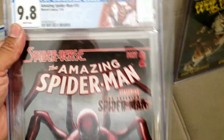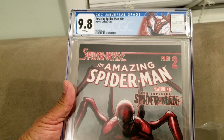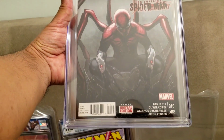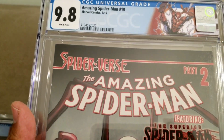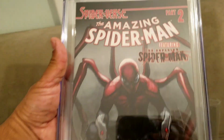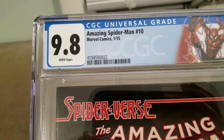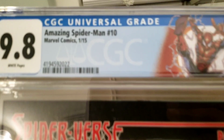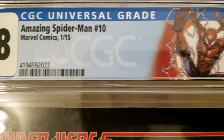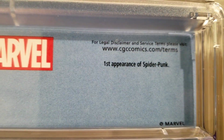This one on the other hand is definitely a winner, big time winner. I got this from Sands in one of his lots. Came back as a 9.8. Now, I missed the pre-screen 9.8. It did need a press. CCS pressed it. Got the 9.8. Love it. This is Amazing Spider-Man number 10. And this is the first Spider-Punk. It actually tells you here in the back now. They put it on the custom label. First appearance of Spider-Punk.